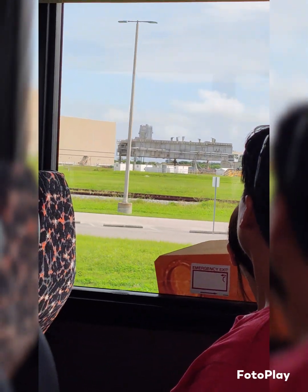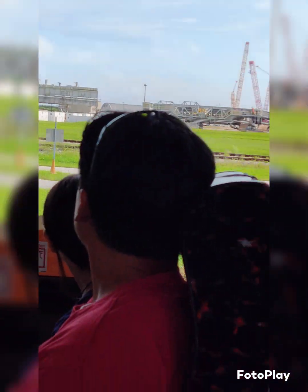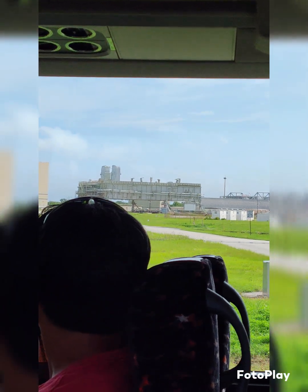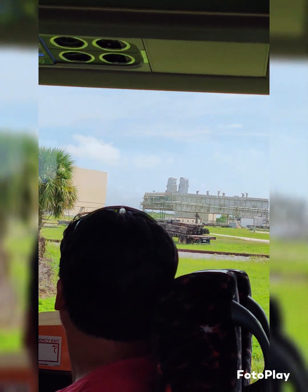There it is. Look behind you. Gray platform. Here's where you use your imagination. That crawler picks up that gray platform, takes it into the VAB. We would have assembled the shuttle on it, take it out to the pad, launch right off of it, bring it back and repeat. We had 3 of those platforms, but that's the only one left. We cut up the other 2. They're from the shuttle program.